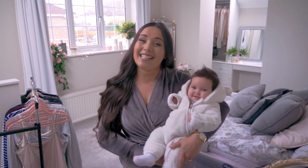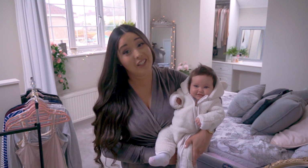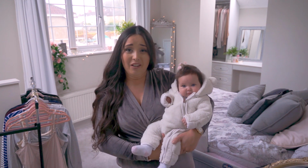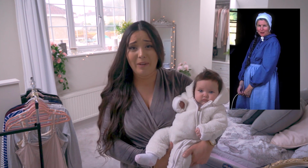I'm Mummy, and today we're going to be going through some breastfeeding items that I bought recently that I think are really good. As a first time mum, I'm new to the world of breastfeeding and was really surprised to find out that breastfeeding clothes suck. I mean, when did we all sign up to be Amish?